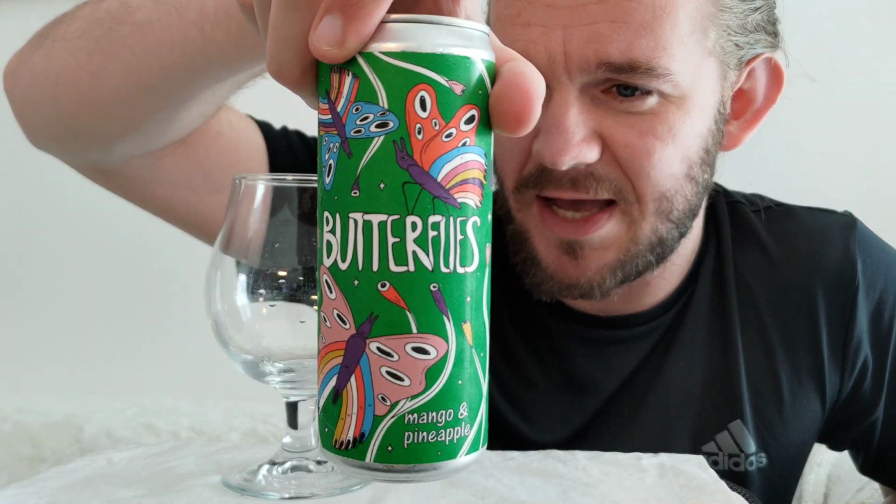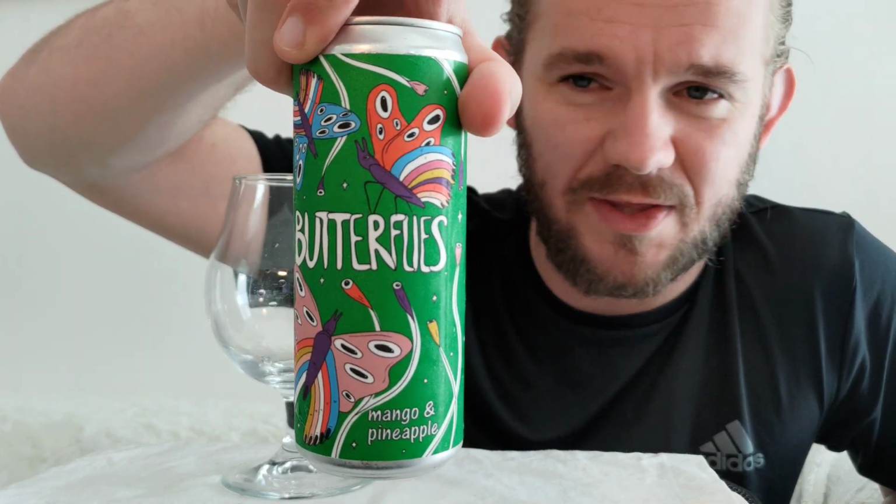So for this review then, we are going to head to Karlstad in Värmland County, right on the banks of Vänern here in Sweden, one of the Swedish Great Lakes. And we are going to have a look at another beer from 10 Hands Brewing. This particular beer is called Butterfiels. It comes in at 6% ABV, and this one is a Berliner Weisse with mango and pineapple added into the brew.